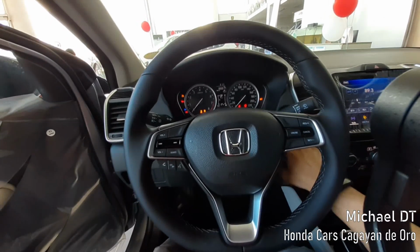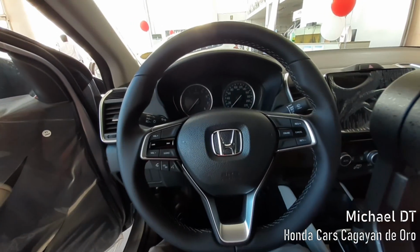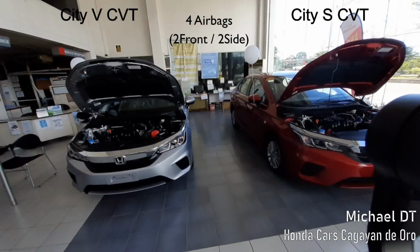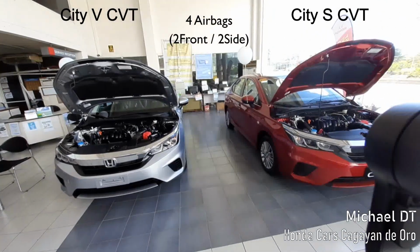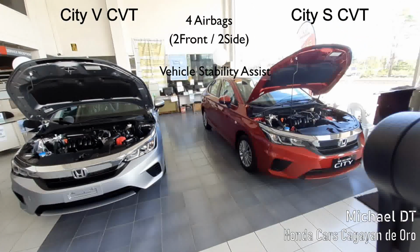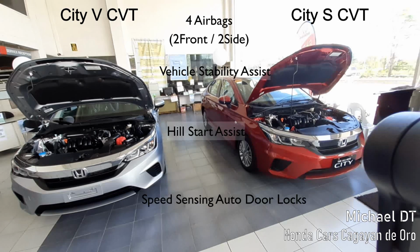Now, speaking of safety, here are the safety features available on the Honda City. Both of these cars have 4 airbags, 2 at the front and 2 at the sides. That has vehicle stability assist, hill start assist, and speed sensing auto door locks.